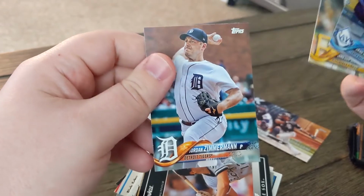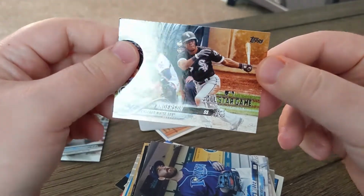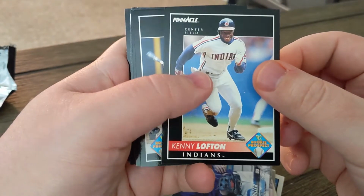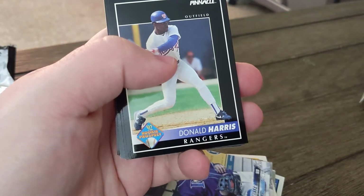Jamison Tyone and Jordan Zimmerman. So, not much. My favorite card from the box itself is going to be the Tim Anderson All-Star Game card. That's pretty cool. But we'll look in the pack and see what we get. It's a 1992 Pinnacle Premier. I don't know if there's any good rookies you're looking for in 92. I don't even know what type of condition these cards are in, or if they're going to be kind of bricked out for us. We've got Kenny Lofton. Kenny Lofton, rookie prospect. That's cool. These cards are actually in really good shape.